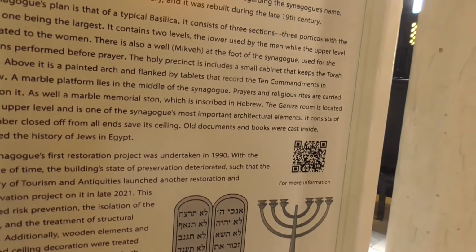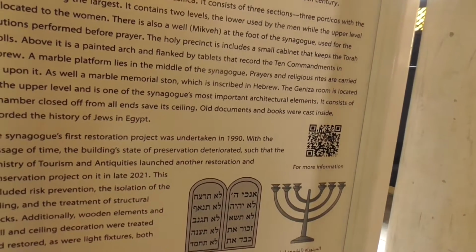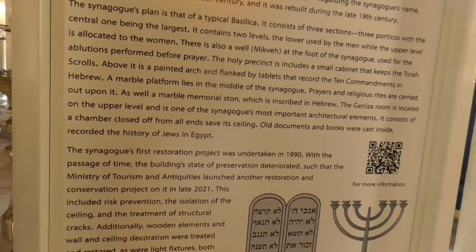The Geniza room is located on the upper level and is one of the synagogue's most important architectural elements. It consists of a chamber. Old documents and books that were cast inside recorded the history of Jews in Egypt.